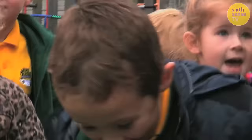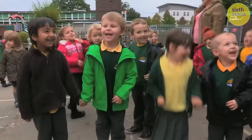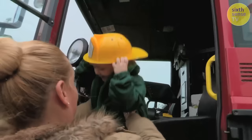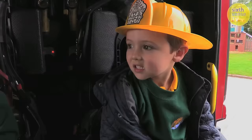They have said that it's okay for you to get onto the fire engine. Jacob is so excited! Are you excited about that? Aren't they kind? They are so kind! Amelie climbs into the front of the fire engine. I'm going to be a superhero!